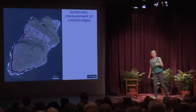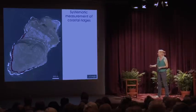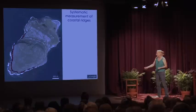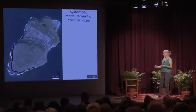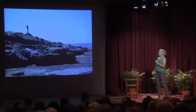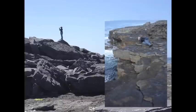So what do we do out there? We systematically measure these ridges. And this is a picture of Inishmaan, simply showing the locations, the pattern of records. So these are all GPS locations showing where we made measurements. And we do a bunch of different kinds of measurements. We'd stand on top of the ridge with a surveying compass and measure angles and distances. We'd notice how the student is doing this at the cliff edge, and I'm sort of standing well back taking the photographs. But she's peering over the edge with a laser rangefinder, and she's measuring the height of the cliff.